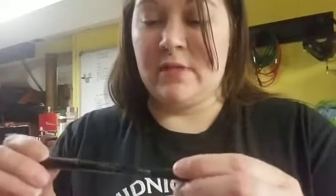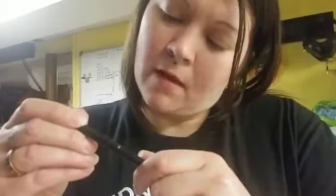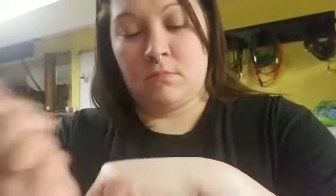For the first thing we have, looks like an eyeliner. Yes, it is an eyeliner. Ooh, it's black. This is black as my soul. Ooh, that's pretty. That's black. I like that. I like eyeliner.